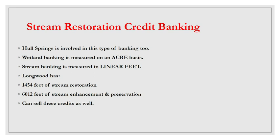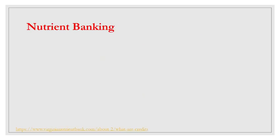Our last category of credits is nutrients. So, nutrient banking. Third program that Longwood is involved in through Hull Springs Farm is nutrient credits. So, the banking of nutrient credits. So, again, same kind of deal. It's a credit-based program.